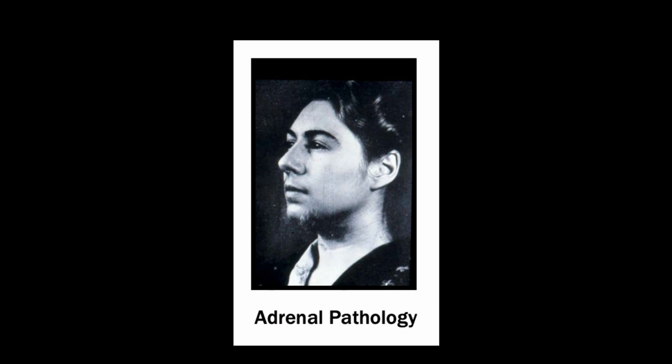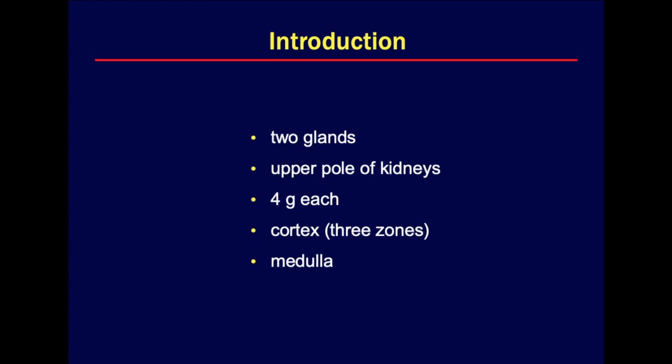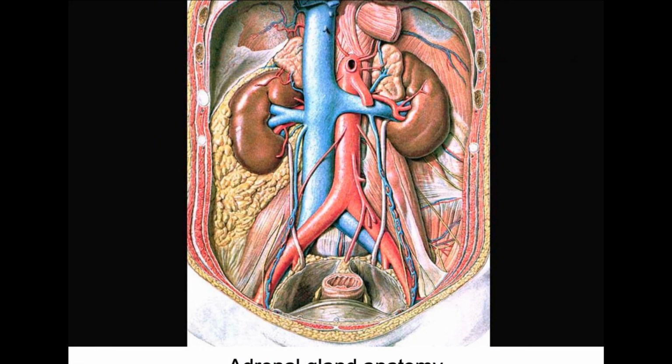All right, so let's talk about adrenal pathologies. And again, a lot of this is about too much or too little. You know that the adrenal glands sit above the kidneys. They weigh about 4 grams each. They have a cortex and a medulla. The cortex is made up of 3 zones. If you look here, here are the kidneys, and here is the adrenal gland sitting above each kidney.